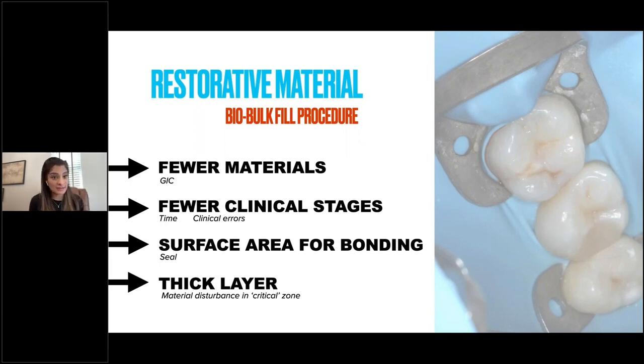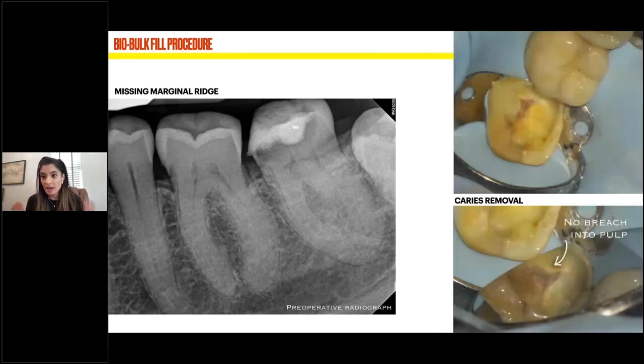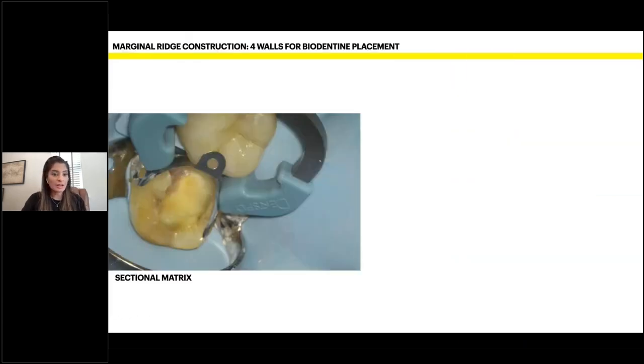So let's look at a more complex case. This lower left 7, you can see, has extensive recurrent caries. And this time we've got a missing marginal ridge. So the first thing to do is pop a rubber dam on and caries removal. You can see that the cemento-enamel junction is completely clean, and we've got no breach into the pulp, but it's very, very close.